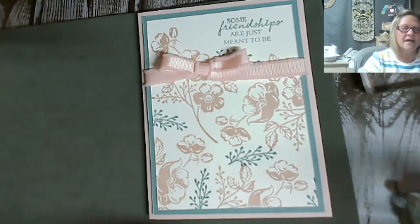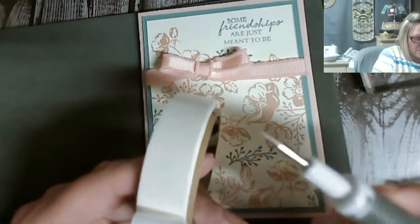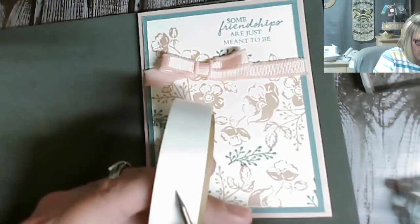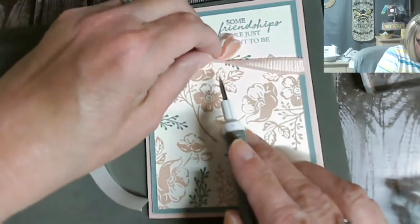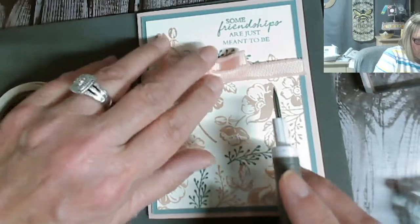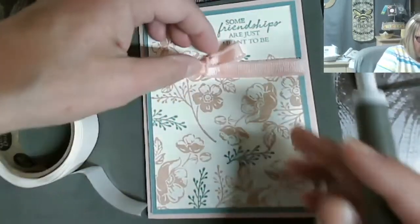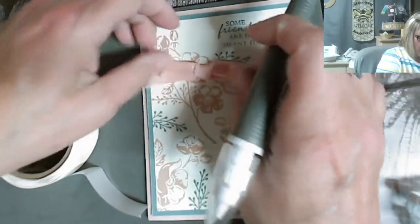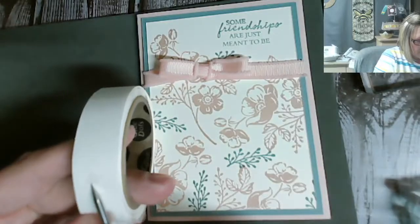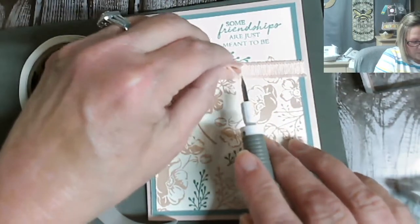Thank you for sharing, Donna. That helps me a lot. I do appreciate that. So I'm just taking my Take Your Pick tool. I'm going to pull off this one. Since I've already got my stuff here, I'm actually going to put one right down there to kind of hold my ribbon in place. So it's underneath the ribbon. And I actually want this to stay more down. And so, you know, you can always take these and put it right underneath that little bow.